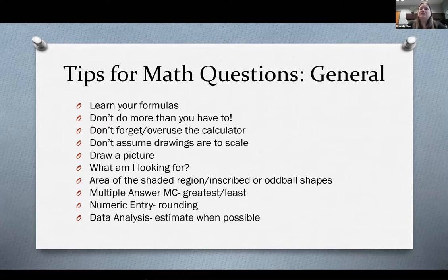When you're answering a math question, don't do more math than you have to. You may be used to working your way through a problem, showing your work from point A to point B. You may not have time to do that on all of the math questions on the GRE exam. So do what you need to do to get to the answer. Again, don't worry about showing your work because nobody's grading your work. All you're doing is picking the right answer on the computer test.